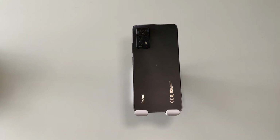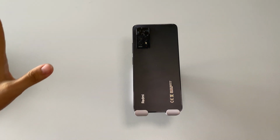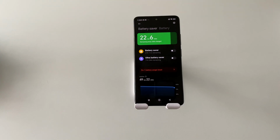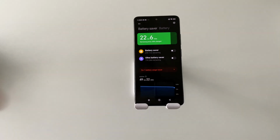So overall, the camera department here, I would say the photos and videos are just doing an okay job here. Now to the battery department. This Redmi Note 11 Pro 4G is rocking a 5000 milliamp battery in here, which I think is actually sufficient enough to last you throughout the day. But it also depends on your usage as well.